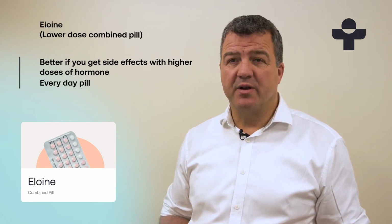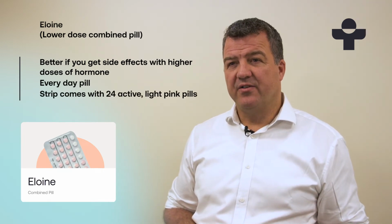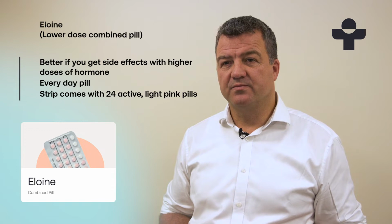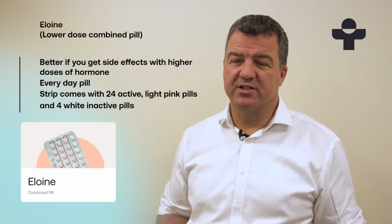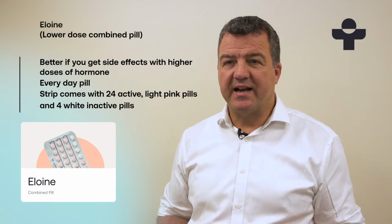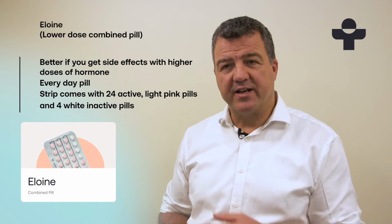Eloine is an everyday pill. You take one active light pink pill each day for the first 24 days of your cycle. You then take one inactive pill each day for the final 4 days of your cycle. The white inactive pills don't actually do anything other than keep you in the habit of taking a pill each day.